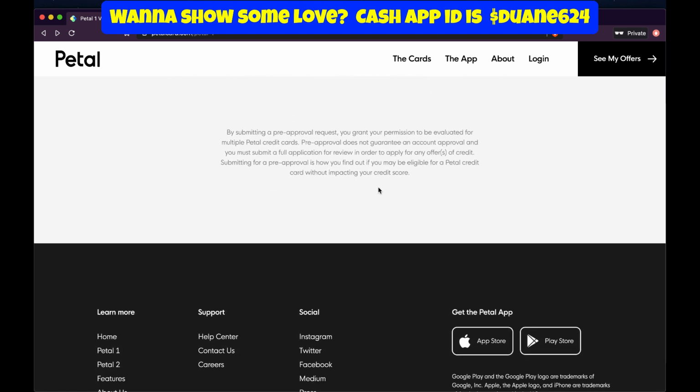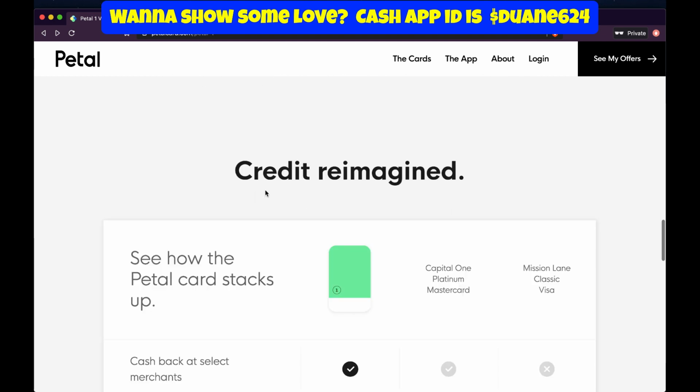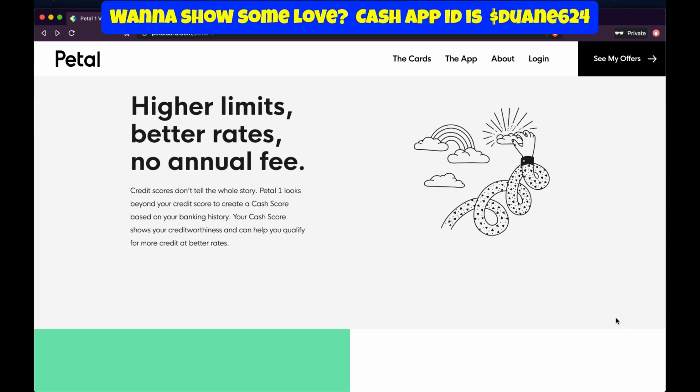Right here at the bottom of the screen, there's some more verbiage about the credit score situation. It says, by submitting a pre-approval request, you grant your permission to be evaluated for multiple Petal credit cards. Pre-approval does not guarantee an account approval, and you must submit a full application for review in order to apply for any offers of credit. Submitting a pre-approval is how you find out if you may be eligible for a Petal credit card without impacting your credit score.